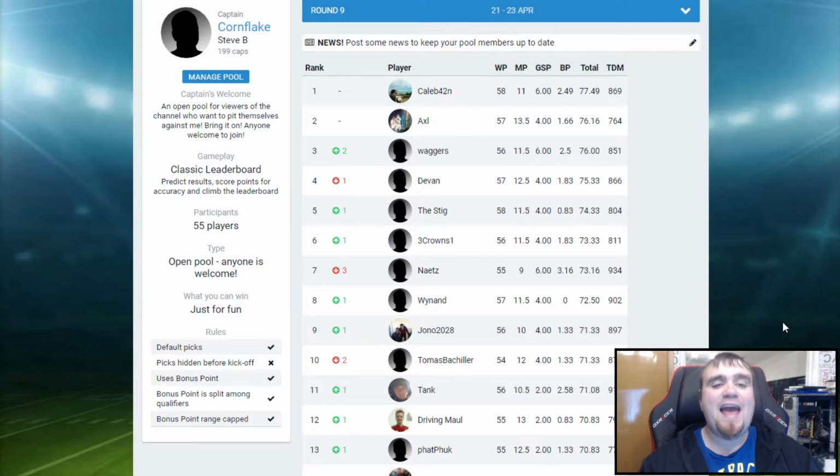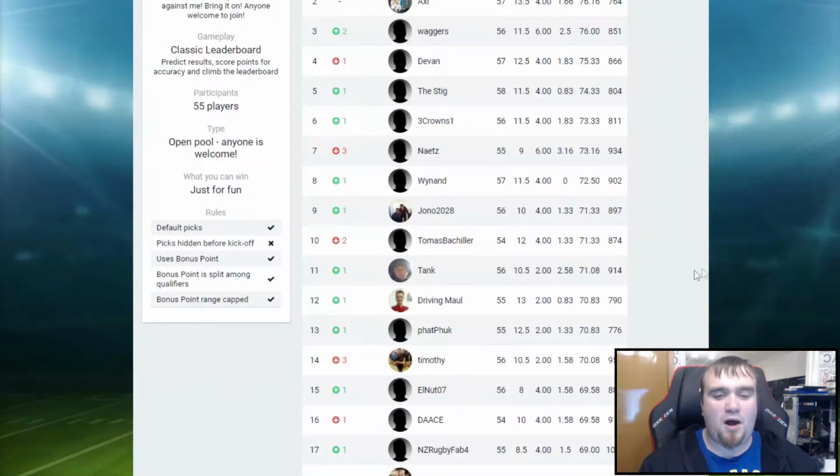So Caleb leads away, Axel in second, and now Waggers returns. He's into third, coming from that obscurity. Up and down those sides go. The Stig's still in the mix. 3 Crowns 1. Nate has had a big drop as well. Devon has gone from third to fourth, I should say. And there's a lot of movement in those top 10 positions as well. 1 and 2 up. Someone has a bad week. Don't worry, there's plenty chasing that spot. We move our way down. We can see the Driving Maul is storming up the leaderboard, up another position.